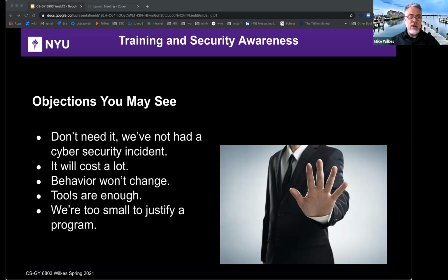Another objection you might hear: tools are enough. I would say to that, bad actors circumvent these tools pretty quickly and pretty easily, and they expose the business via the weakest link, the users.